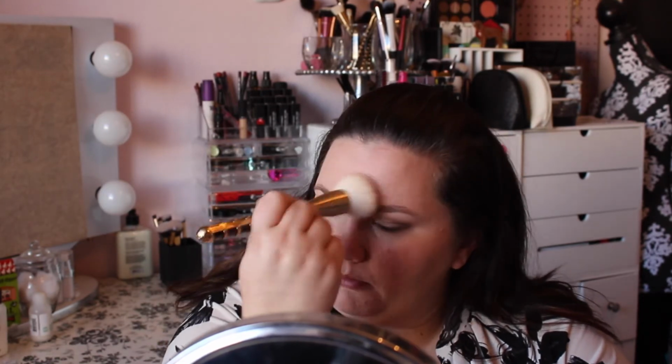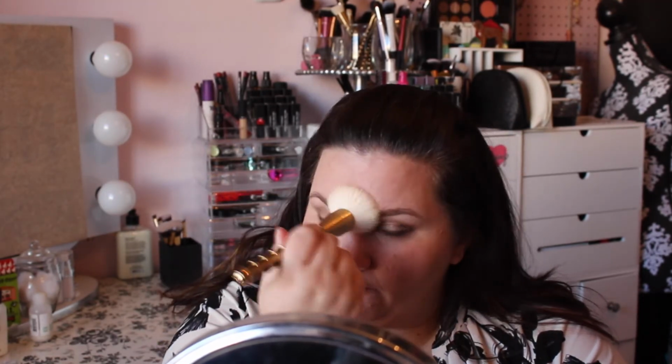I'm going to go in with my MAC MSF in Medium Plus and very lightly just press a little bit of powder where my makeup can sometimes wear first or quicker.